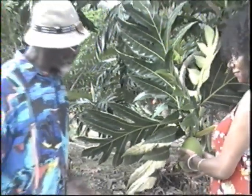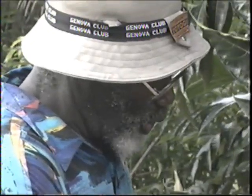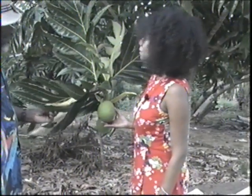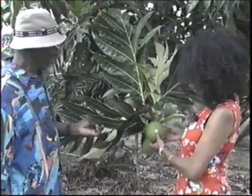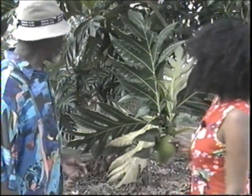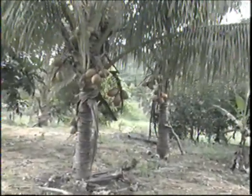This is a breadfruit. Okay. And it's not quite fit as yet. In about 2 weeks' time, this one can be eaten. So breadfruit can be boiled or roasted. Oh, fabulous. I love them fried myself, but you have to roast them first, right? Before you fry them? Yes. Okay. Beautiful. Cassava, go to the cassava field.